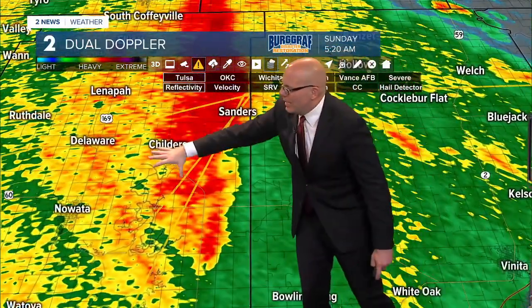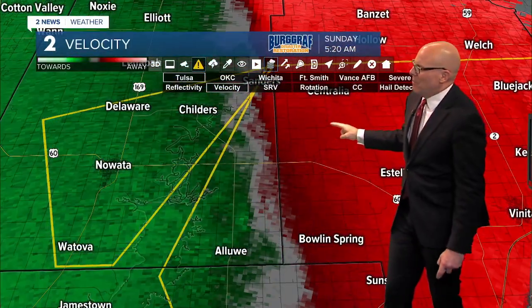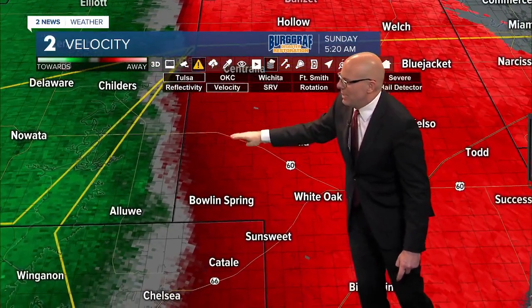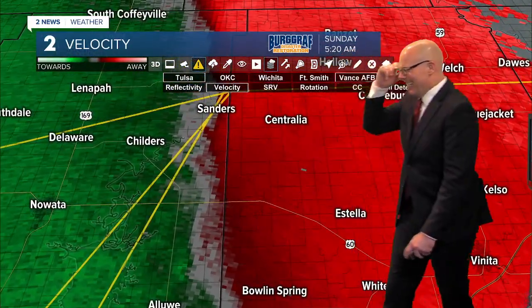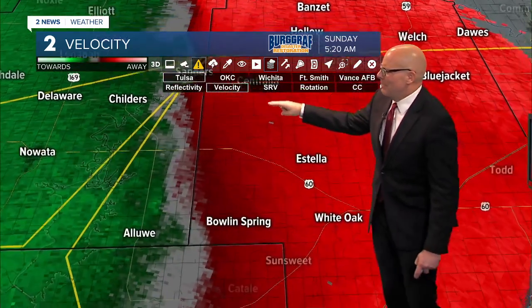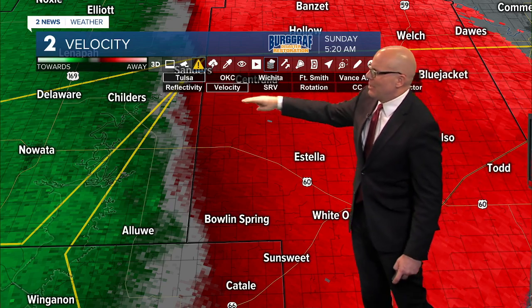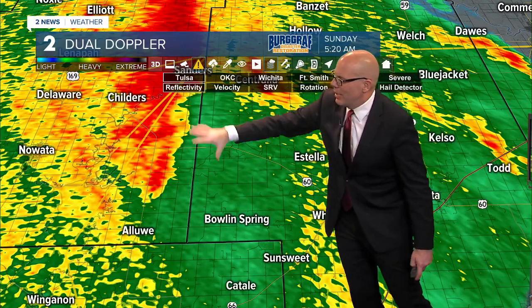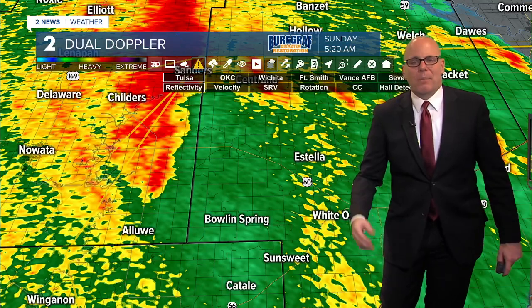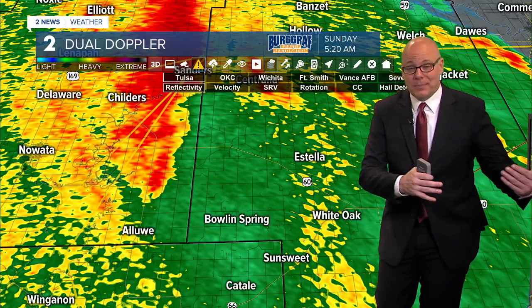And again, we've been watching this area here kind of on the bookend of this line, potential for still some fairly strong winds back here into the Nowata area. Still watching again. That rotation's not looking nearly as good. There might be a little broad rotation in here, but I'm not seeing anything right now that is of any concern. Again, nothing too concerning here, but just kind of watching this area where you get this little bookend area can sometimes be a spot where potentially a tornado could form. And that's what we saw earlier around the Tulsa area.